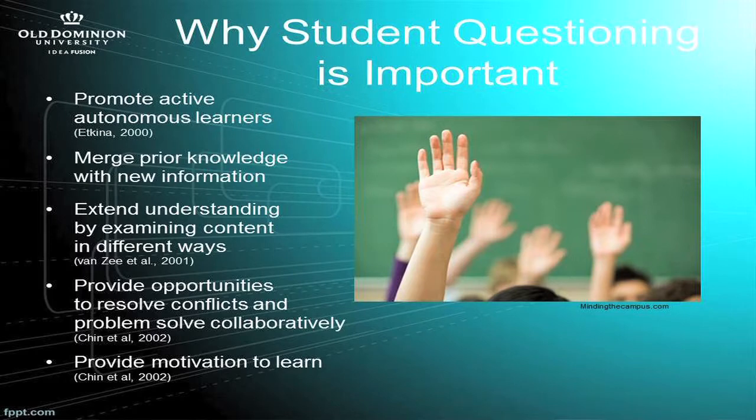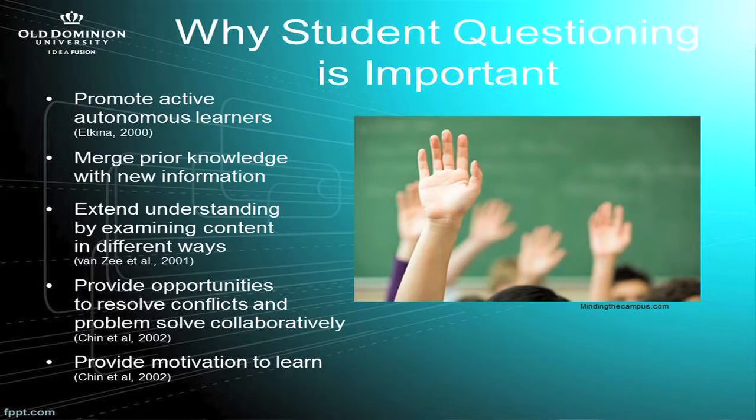And we've just got a few other examples up there, but there are many others, things like extending understanding, understanding the content in different ways. They might see a different perspective and want to put that forward to help them understand a little bit further. And again, it provides motivation to learn because they're invested, because they've been given a chance to be active in their learning, so that helps with motivation.